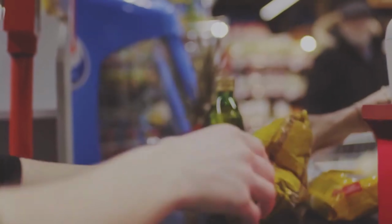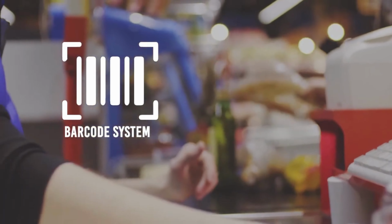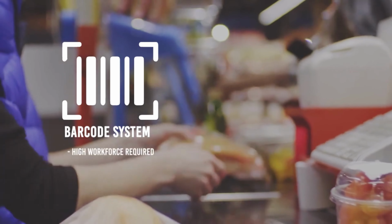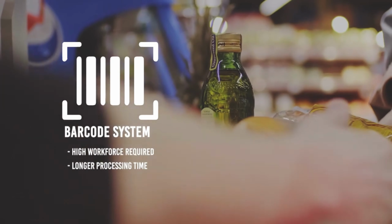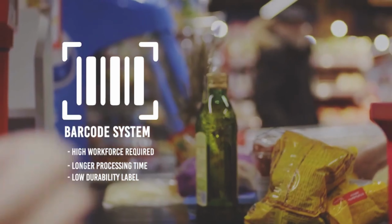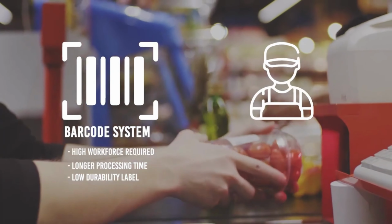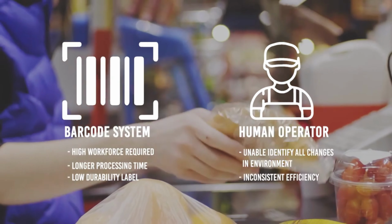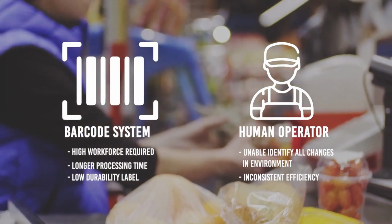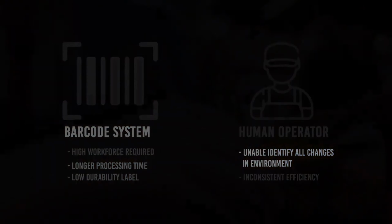Generally, most grocery stores adopt a low-cost barcode-based system for stock registration and monitoring, but it is associated with multiple drawbacks. Its implementation requires a large workforce and is time-consuming. Moreover, the printed labels have low durability and are prone to wear and tear. Additionally, the current operation highly relies on human operators who may not be able to observe the product condition due to human behavior and inconsistency. Thus, GOINC is proposed to address this issue.